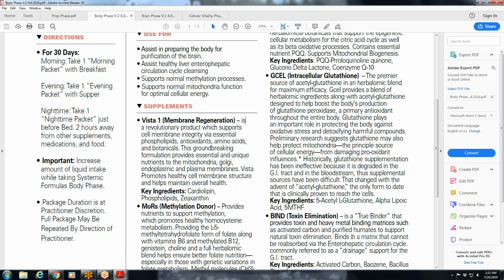And then in the body phase, we introduce these two products, G-Cell, which is our intracellular glutathione. It is the most potent antioxidant that you can get, and it's going to help reduce oxidative stress. It's going to protect the body from continual oxidative stress, and it helps to push toxins out of the inner cell, which is why it's called intracellular, because it is getting into the inner cell and pushing toxins out that don't need to be there. So wonderful product, lots of success with this.